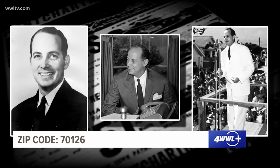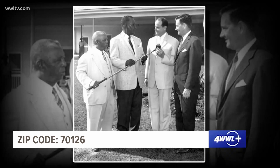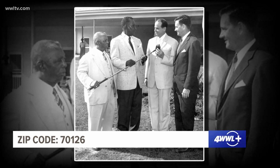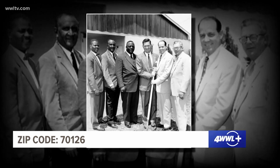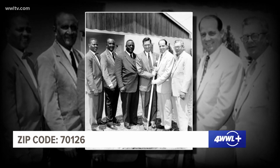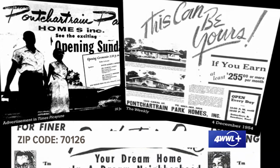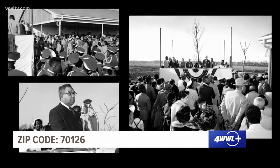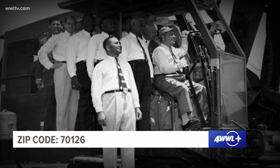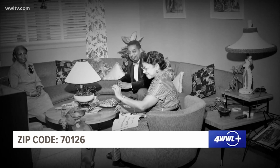The mayor at the time, though he was not necessarily a liberal mayor, he understood the power of the vote. And there were a lot of blacks that could have voted. With some city backing, Mayor Shep Morrison approached W. Hamilton Crawford along with some other investors. Crawford's company out of Baton Rouge built the subdivision, which was dedicated in 1955. They had all sorts of artists and talented people and teachers and nurses and policemen and mayors and doctors.